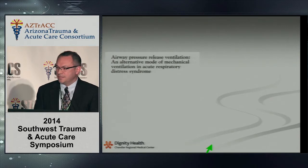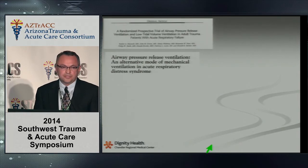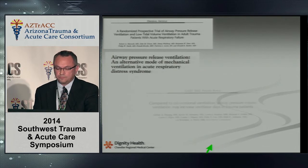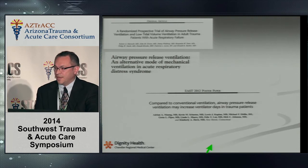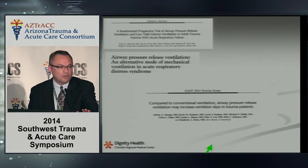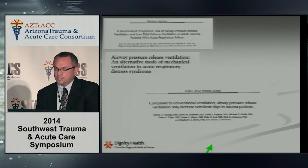So there's been a decent amount of literature, certainly not a lot, on airway pressure release ventilation. There's even less literature in our trauma patient population, but Dr. Maxwell here in the top paper from Chattanooga compared airway pressure release ventilation with low tidal volume ventilation, which is the standard of care, and found that mortality, in fact, was unchanged. Small number of patients, I think about 130 total. A recent study presented at EAST, published in the Journal of Trauma, found that if you have a patient on airway pressure release ventilation, they may in fact be on the ventilator longer than on conventional modes. So just keep that in mind.